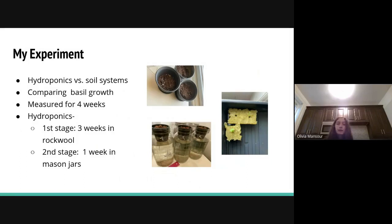For my experiment, I compared basil growth over the course of 4 weeks. In my hydroponics system, I had 2 stages. The first stage, I had the basil in the rock wool for 3 weeks inside a water tray. The second stage, I had the basil in the rock wool for 1 week inside the mason jars.